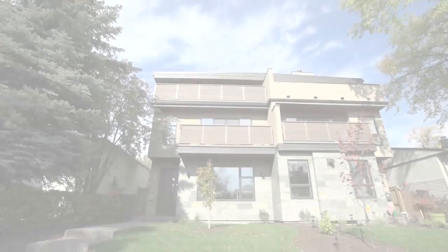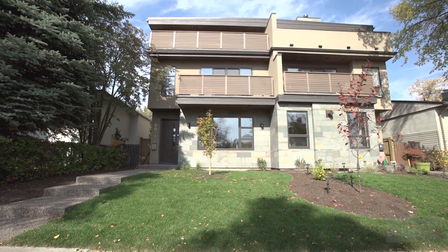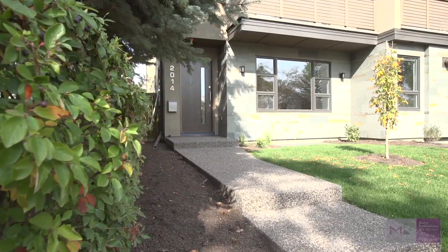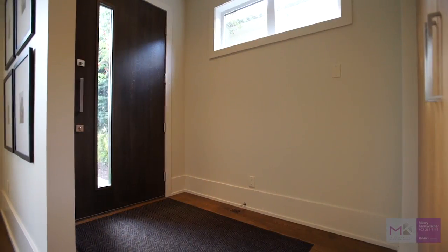Welcome to 2014 46th Avenue Southwest, your stunning, energy-efficient home in the neighborhood of Altador. Boasting 3,700 square feet of living space on four levels, this beautiful inner-city estate is the definition of green living.